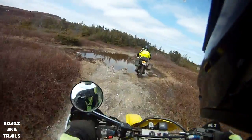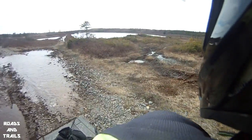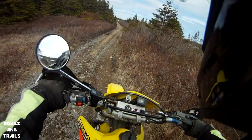Back on the trail, looking back, you can see a lot of water in that section there. Would have been quite a challenge to keep that passable by trains. A lot of hard work to build this railway. Anyhow, off we go.